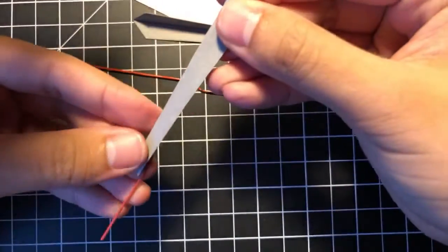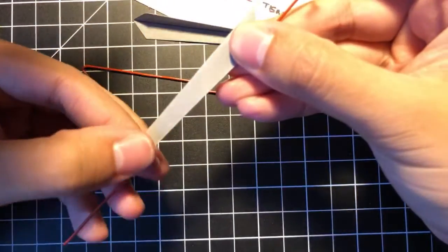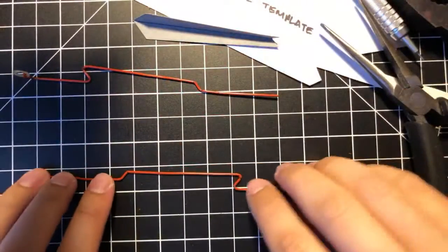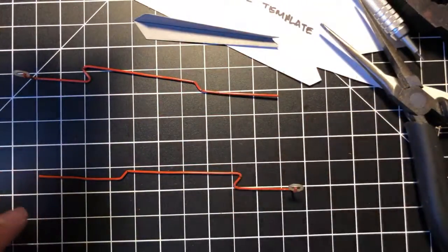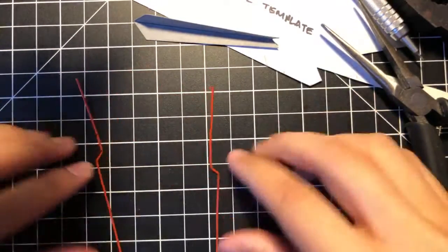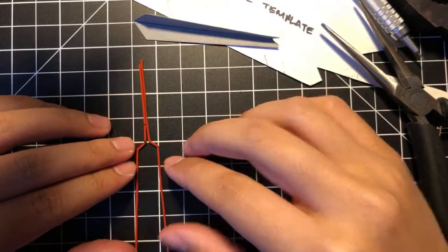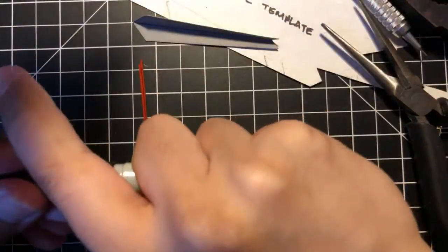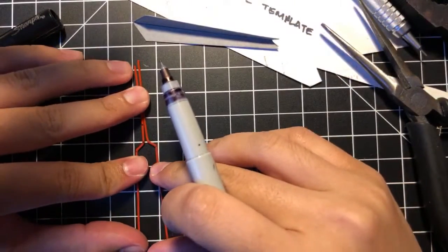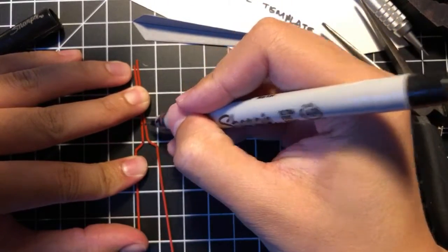Now if we do a fit, that is much better. Wow, okay. That's good. That's good. All right, so we're almost there. I just need to mark out that last part where to make the cut. Right about there.